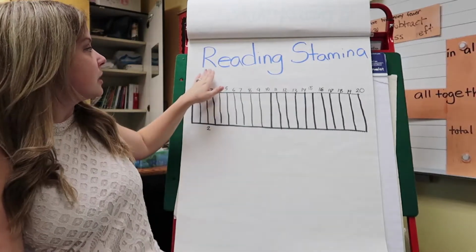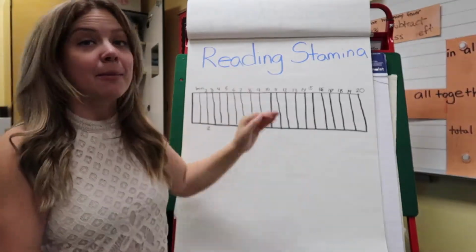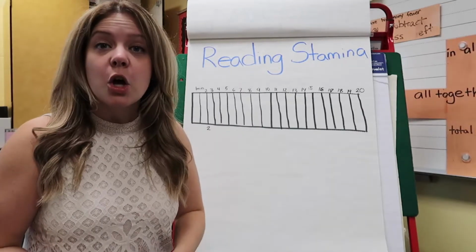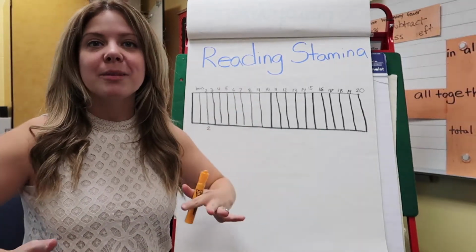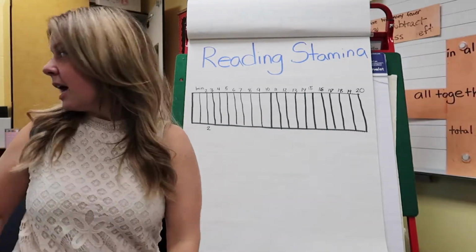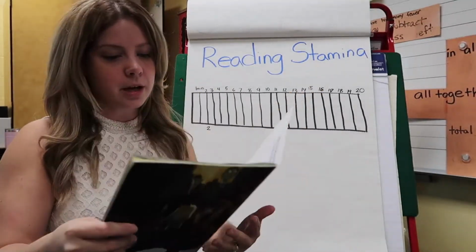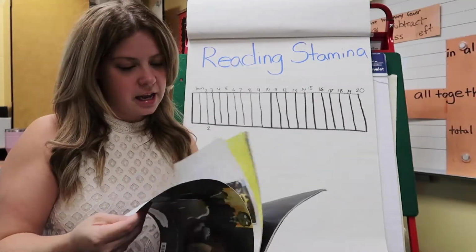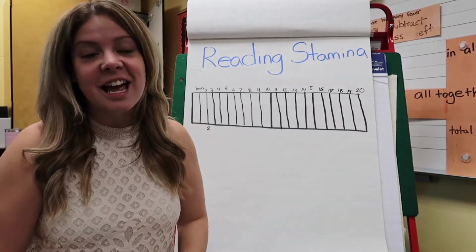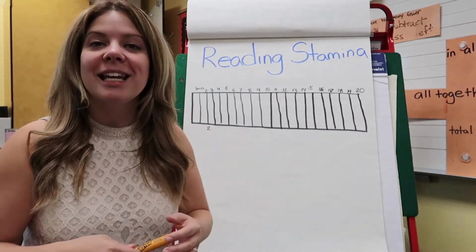Now, we are going to talk about reading stamina. So when I say reading, that means reading a book. Stamina means how long I can do an activity. So when I am saying reading stamina, what I'm saying is how long I can sit and read a book, okay? Now, when we are first starting to read, a lot of the times we pick up our book and we kind of flip through and then we say, I'm done. And if that's you that does that, it just means that you don't have very high reading stamina.